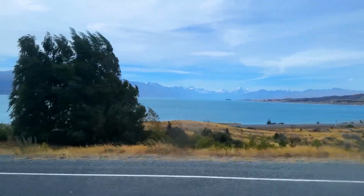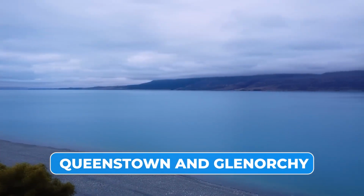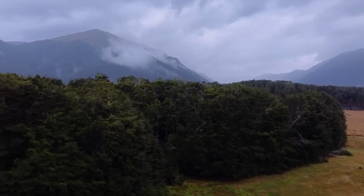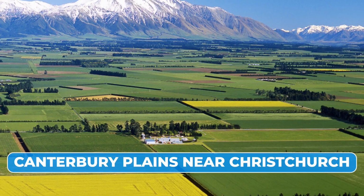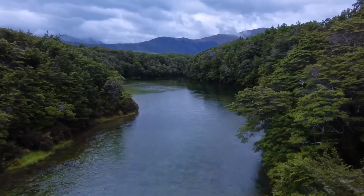South Island is where things get properly epic. Queenstown and Glenorchy are LOTR Central. The Misty Mountains, Isengard, Lothlorien, Amon Hen. Basically, if it looked stunning and dramatic in the movies, it was probably filmed here. The Canterbury Plains near Christchurch gave us Edoras, and there are dozens of other spots scattered around.